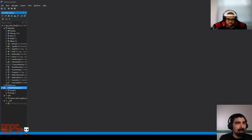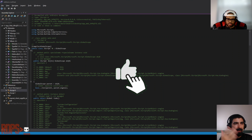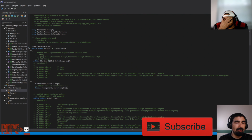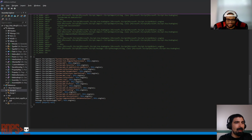This particular application, we notice it has this root namespace. This obviously is what runs first. We see it's JScript, which of course is JavaScript. Microsoft can't come out and say JavaScript because I believe JavaScript is trademarked. But all this does is it imports all of the libraries that they need, and we can see what those libraries are real quickly.